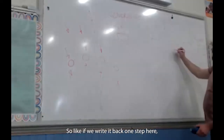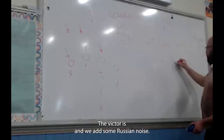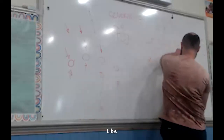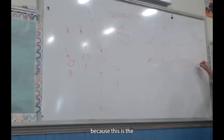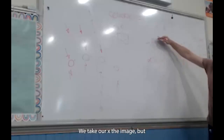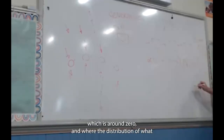If we write one step here, it's very simple. Let's call X our image, the vector X, and we add some Gaussian noise to it. Of course, we add just a little bit of it, so let's come up with some parameter alpha. This is the gist of it, one step of the destruction. We take our X, the image, reduce it a little bit, and blend in a little bit of noise. The noise here is Gaussian, with mean 0 and variance 1.